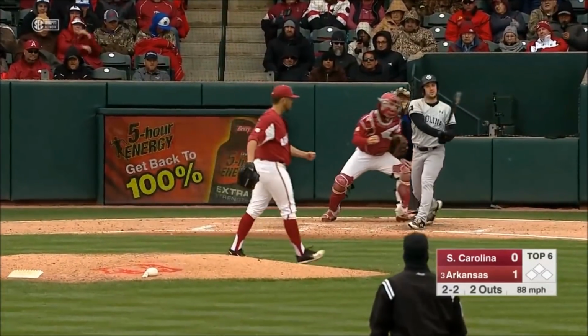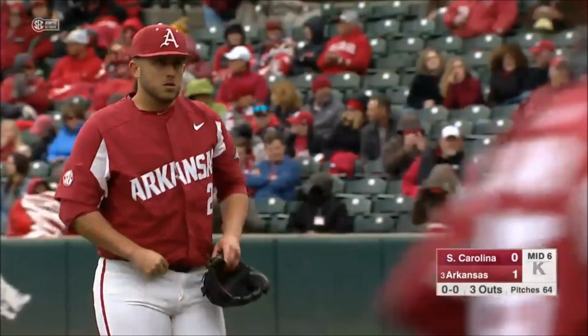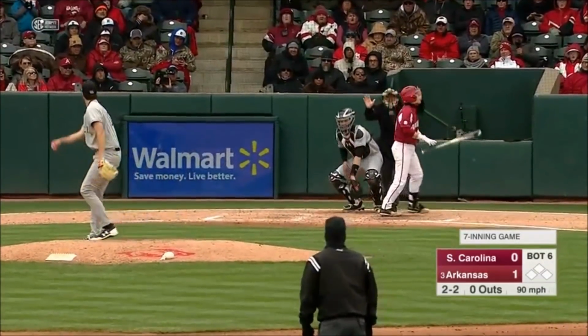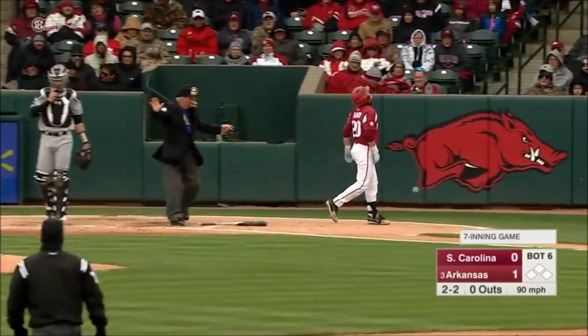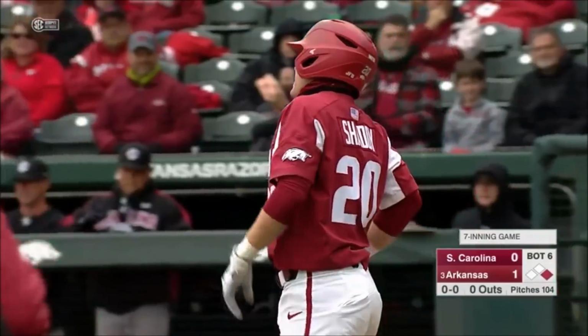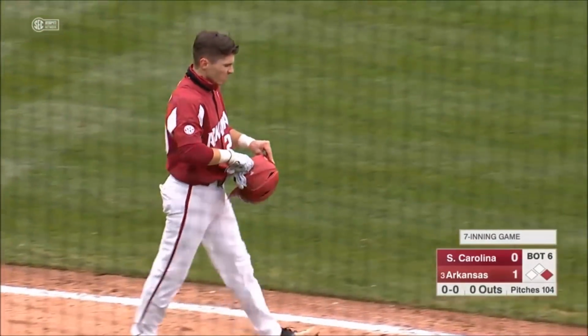Another 2-2 from Murphy and another swing and a miss. Kacey Murphy. Carson back in the box with a 2-2 count. Ouch. We have seen several of those at the big leagues this week, and a few have cost some guys some playing time with some DL stints. Man, tough kid, Carson Shaddy.